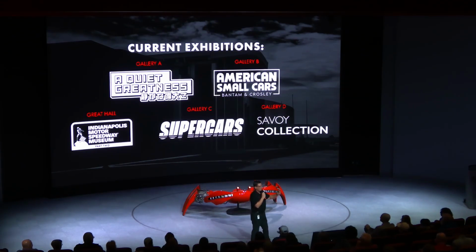We also have, hopefully you got to see, the Indianapolis Motor Speedway Museum cars. They are only here through February 2nd, and then they have to go back. The Indianapolis Motor Speedway Museum is almost done with their 18-month renovation, and so they all have to go home. We also have the supercars, so hopefully you enjoyed those also.